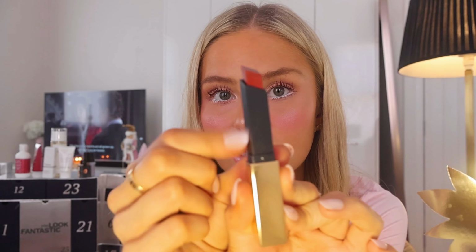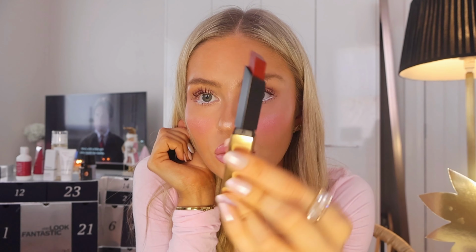Okay, day five YSL. This is a big box. It's a lipstick. Let's take a look at the color. Oh my gosh, that's beautiful. That's like the perfect nudie red. That's perfect for the holiday season. That's shade Loud Brown, but to me that has like a red tint to it.